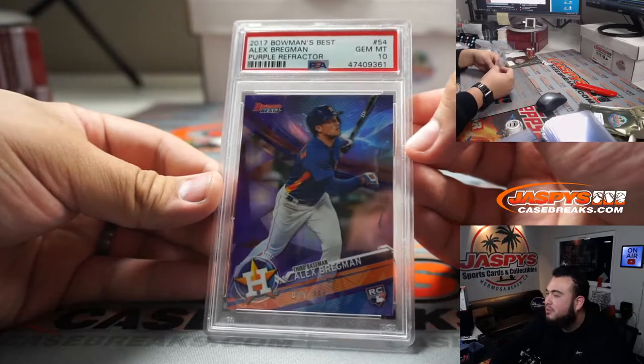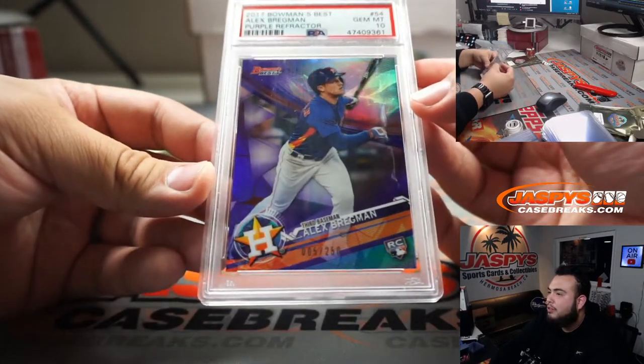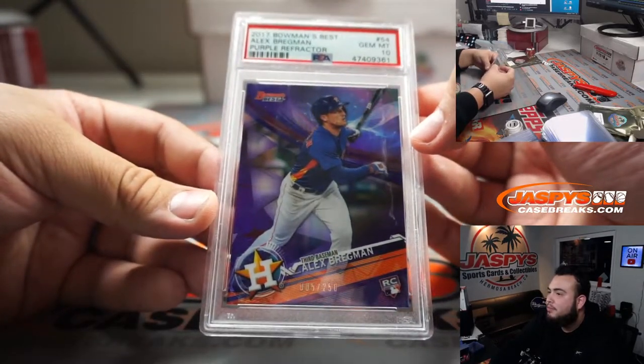Alex Bregman from 2017 Bowman's Best. Purple Refractor. That's a PSA 10 numbered to 250.